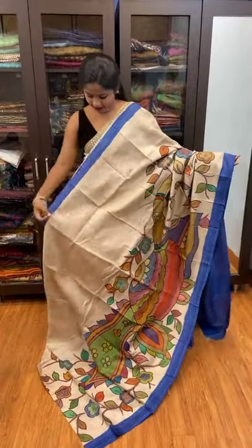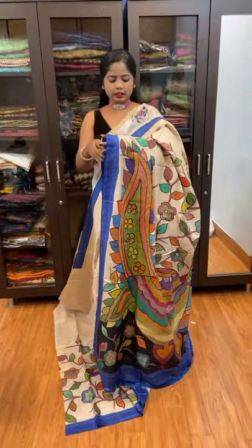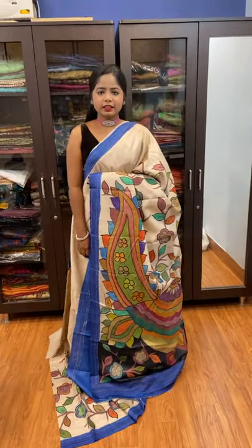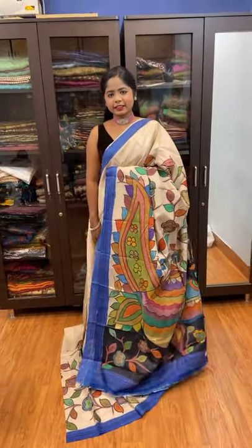Exclusive gachi tussar. The price of this one is just 8,600. Those who want to grab it, take a screenshot and WhatsApp me. Actual price is 9,800. Today's price is only 8,600. Those who want to grab it, take a screenshot and WhatsApp me.